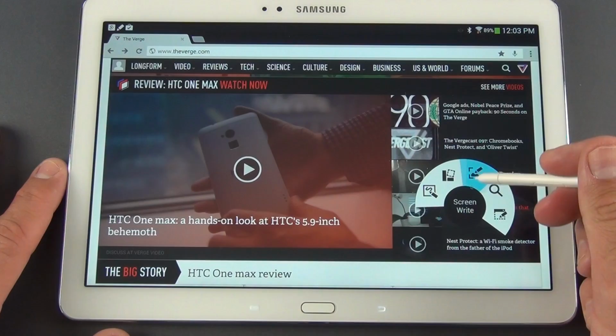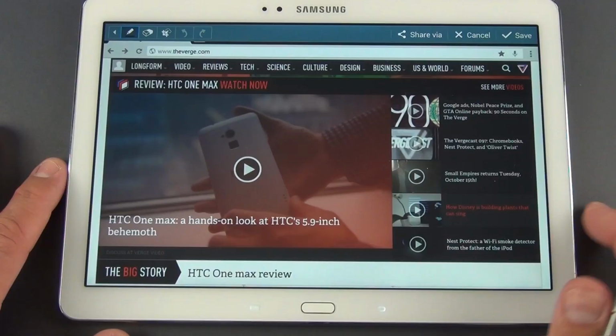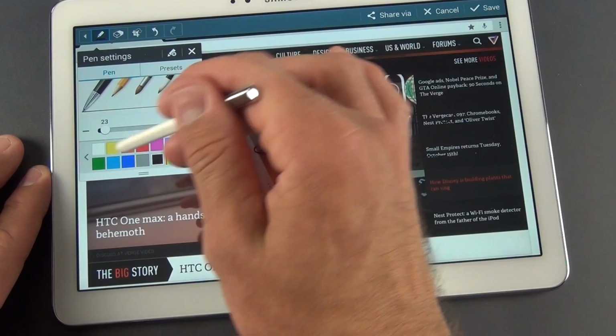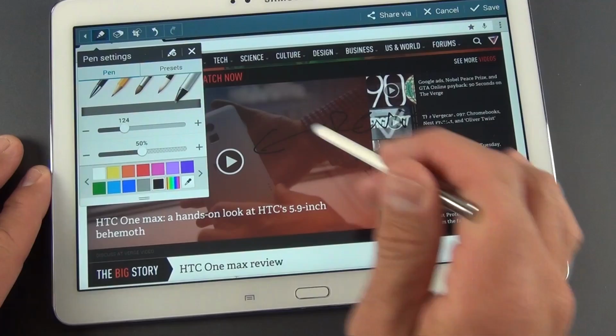Now we also have something called Screen Write, which will take a screen grab of what we were just looking at, and this allows us to take notes on it. So for example, I can say, review this. And I probably need to change the color of my text here. So I can go up here to change that. So for example, if I want white, if I want to change the tip of my pen or my marker, I can change the width of it, that sort of thing.